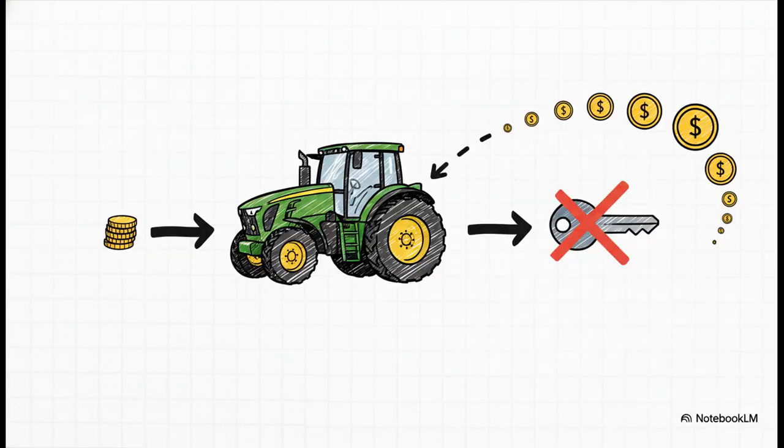Okay, path number 2 is leasing. This is an awesome option for getting equipment in your shop fast, with very little cash up front. You get to use the latest and greatest gear right away. So what's the catch? Well, the main trade-off is that you don't actually own it at the end. It's a rental, and the long-term costs can add up.